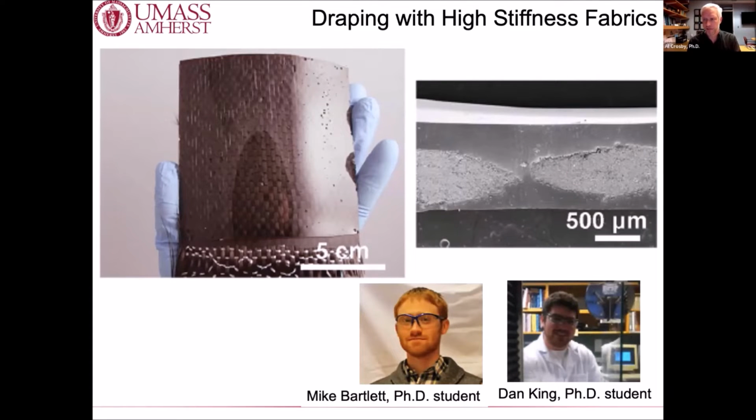This is a plain weave carbon fiber fabric. And if you cut this along this line, you can look at it from the end and you'll see the bundles of carbon fibers here. And it's bound, in this case, this is not polydimethylsiloxane, but it's a polyurethane.